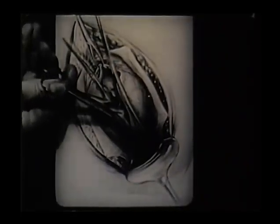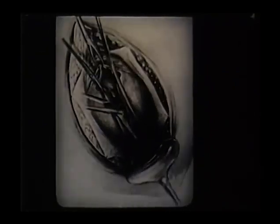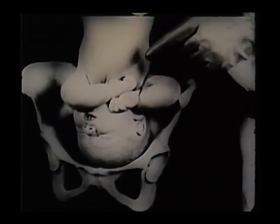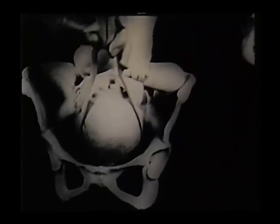On this drawing, you see where the clamps go and how the scissors cut the lower uterus at the front. On this pelvis, you see how the forceps are to be applied and the head delivered. See the hammock effect of the forceps. Slowly, no hurry.